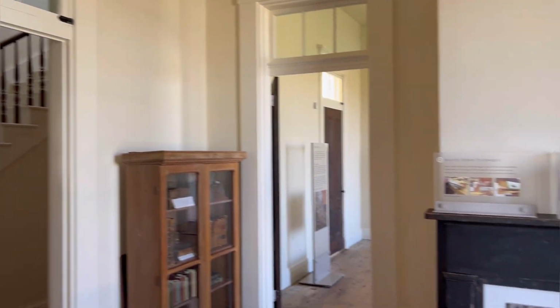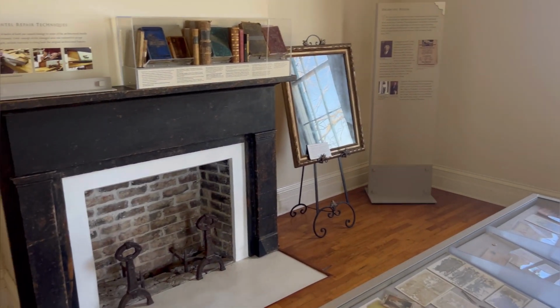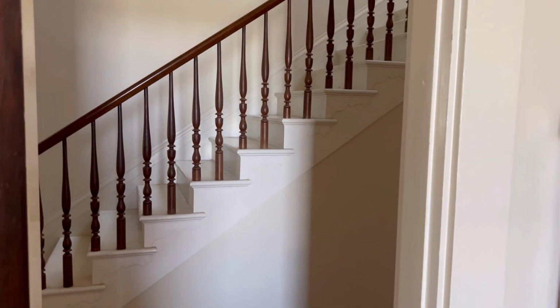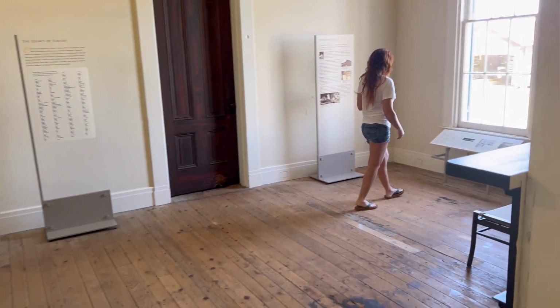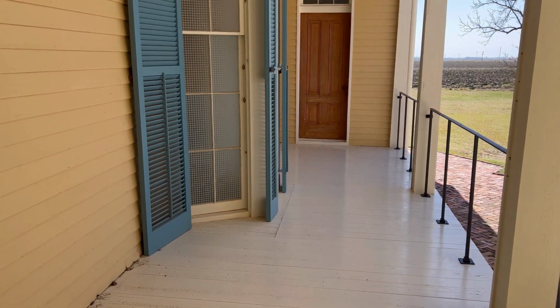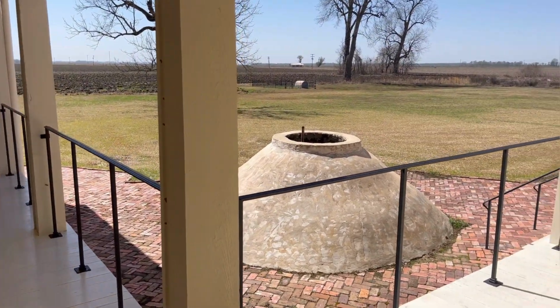Stairway over to the left to go upstairs to the bedrooms. And then walk out of the drawing room now into this back room, which was the sitting room. Right here, we'll go back into the sitting room where you can take a left to go out onto the L patio. Then you transfer onto the back porch. This large cistern was right here.